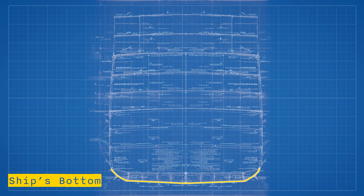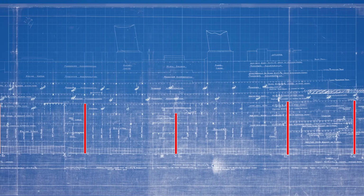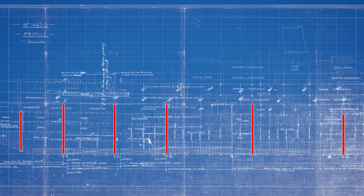Now, a double bottom was like an inner skin on the ship's lowest point that would protect it from damage from below. The second skin would trap water and prevent it from flooding into the ship, but the hull could still be damaged from the side. So to stop water from flooding freely throughout the ship, the hull was split into sections called compartments, which were separated by watertight bulkheads, tall steel walls rising up from the bottom of the ship that could be sealed off by watertight doors.